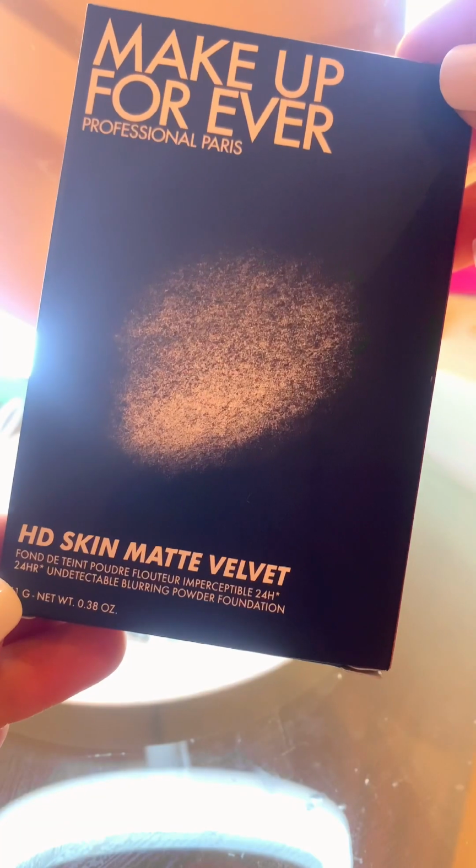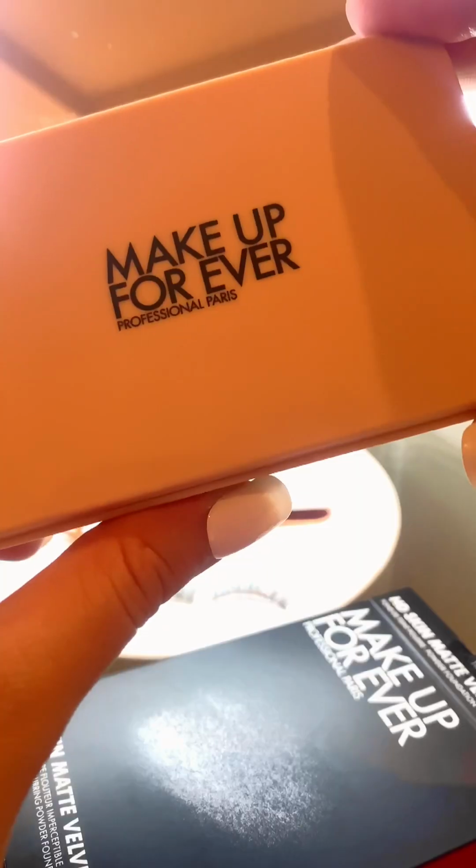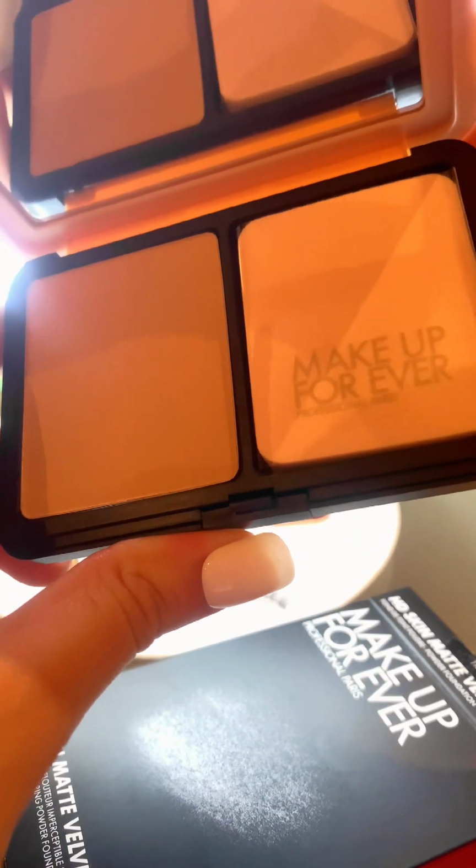By this time, the concealer has oxidized, so I'm going to blend it all the way now. This gives me the full coverage effect for my under eyes. Now I'm going to spritz some MAC Fix Plus to introduce to you my newest baby, the Makeup Forever HD Skin Matte Velvet Powder Foundation.